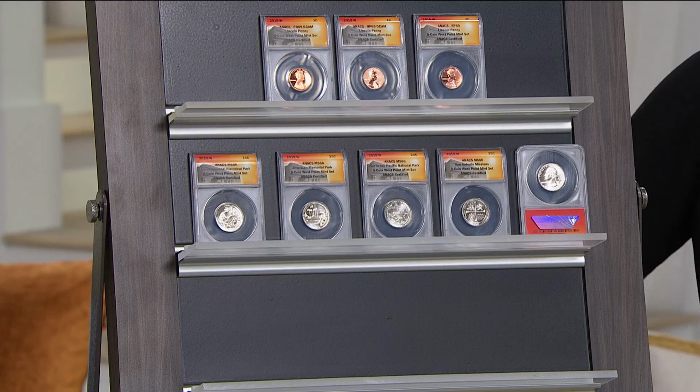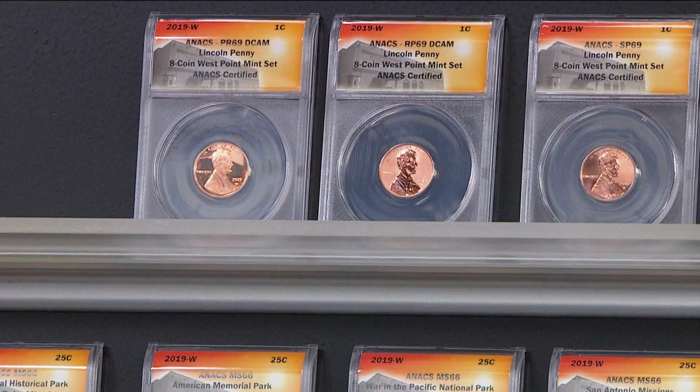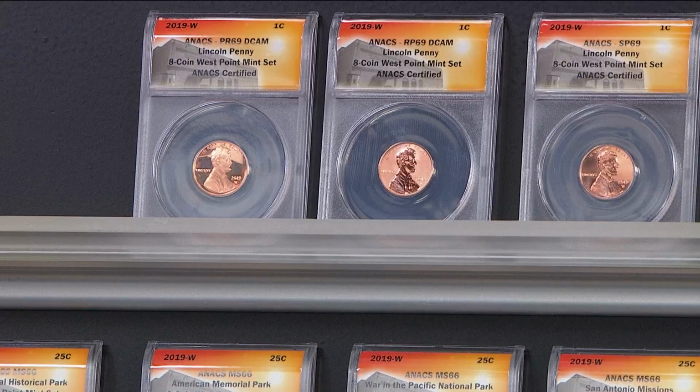Understand, in an 8-coin set like this, you're basically at $69.95 a coin. And so that's what makes this such an exceptional opportunity for you: we've got them certified, we've got them in high grade, and the set is 100% complete. All 8 of the special West Point Mint issue United States special issue coins from last year.